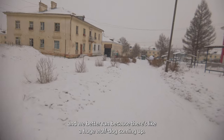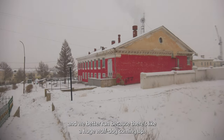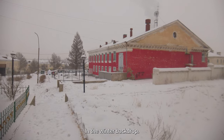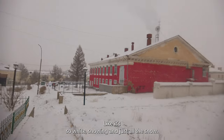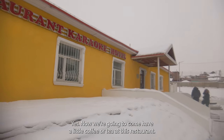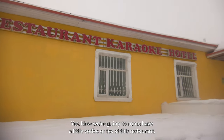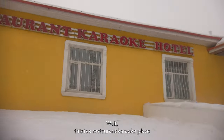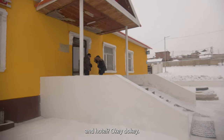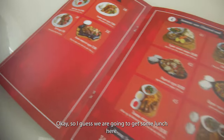And we better run because there's a huge wolf dog coming up. But that's a nice contrast of color with the winter air and the winter backdrop. It's so white, snowing, and just all the snow. I guess now we're gonna come have a little coffee or tea at this restaurant. Wait, this is a restaurant, karaoke place, and hotel. Okie dokie. Okay, so I guess we are gonna get some lunch here.